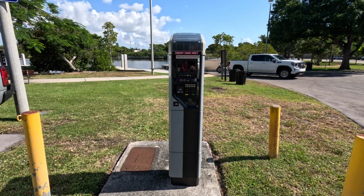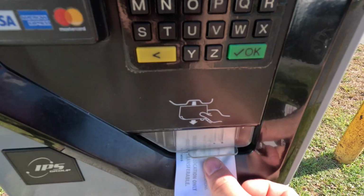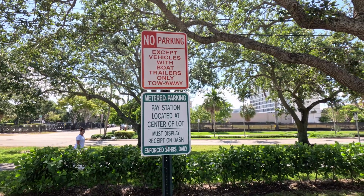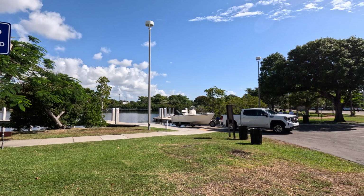First thing you want to do is either pay by phone or use a kiosk and pay for parking. The machines take credit card, just like you'll see all over South Florida. You can grab your ticket and put it in your car's window. Since it is South Florida, be prepared when lightning is in the area. This is a look at the boat ramp. We'll be walking around the lake in a little bit.